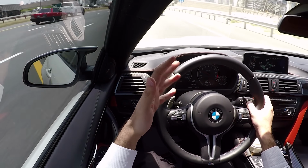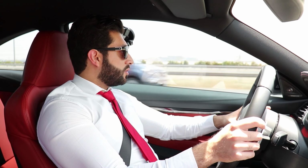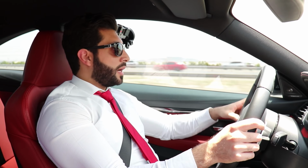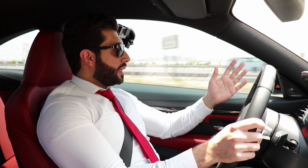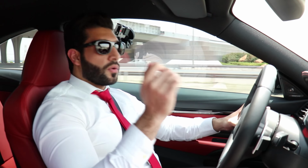Sometimes I wonder, what do you need the competition package for? Just to have extra horsepower at the top. Apart from that, the torque is gonna remain the same, and you won't really feel the difference unless you really floor the car.